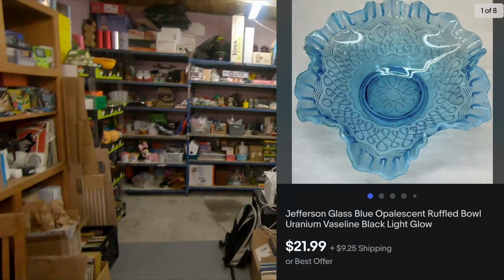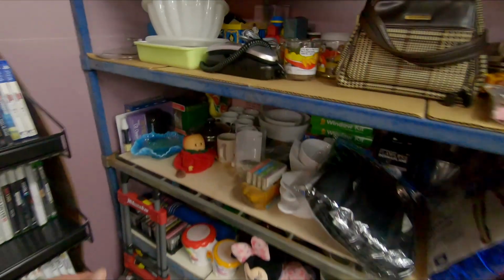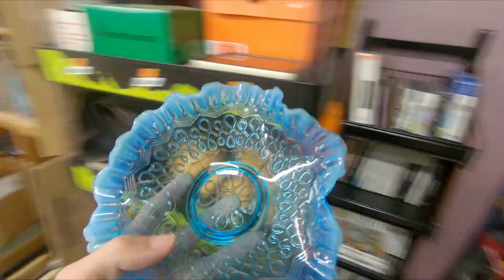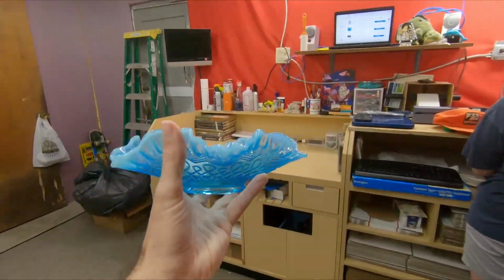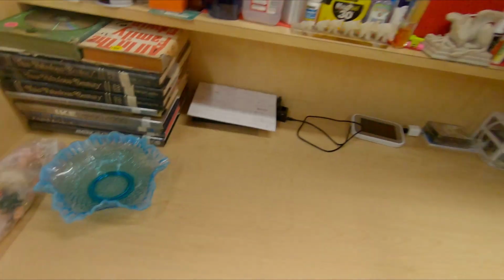Next thing going out on A3 is a Jefferson glass, Vaseline glass, uranium glass, blue candy dish type of thing. This thing is, I'm talking gorgeous. Was very tempted to keep it, but I have 3 small children, so keeping nice glass things is silly. $21.99 plus shipping. I paid $3 for it.